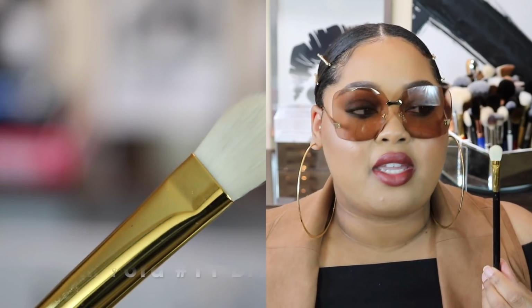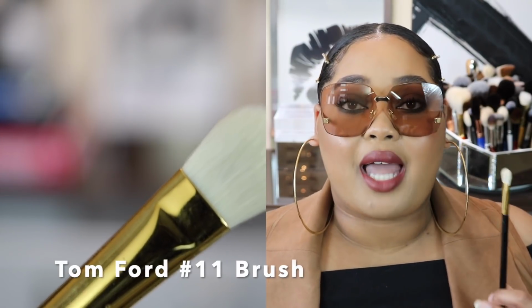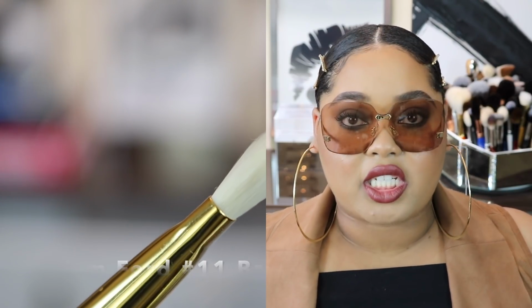Next is a powder brush, and I try not to incorporate too many brushes that you cannot get your hands on, but I just don't have a dupe for this one, so I'm so sorry. This one is the Tom Ford number 11 paddle eyeshadow brush, and this one is perfection if I am wanting to apply my eyeshadow in a rush. If I just want to have a wash of color all over the lid, then I go in with this brush and it does what it does.